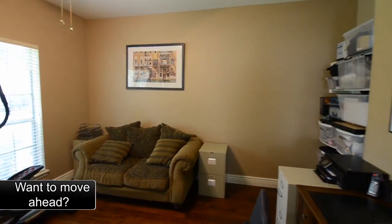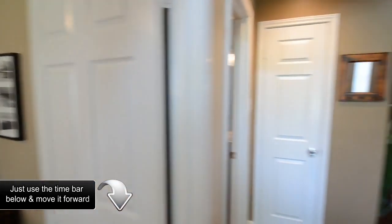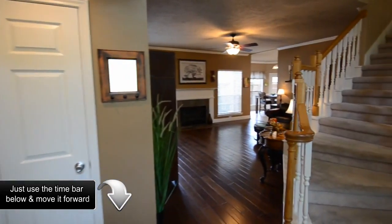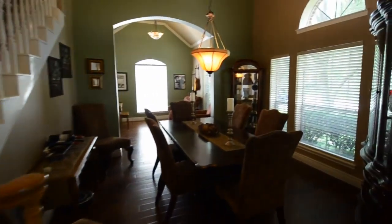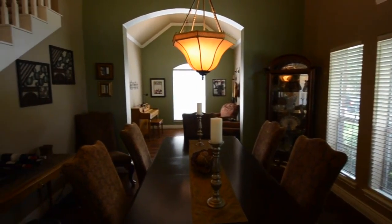Updated kitchen. Granite. Stainless steel appliances. Formals. Study. Beautiful wood and tile floors downstairs. Open floor plan. Den and master down overlooking a backyard paradise.